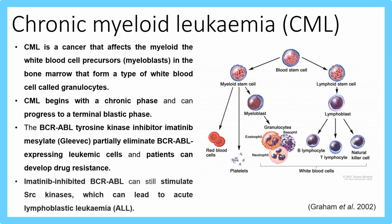One example is imatinib or Gleevec, and what it does is that rather than completely eliminating, it partially eliminates BCR-ABL expressing leukemia cells.